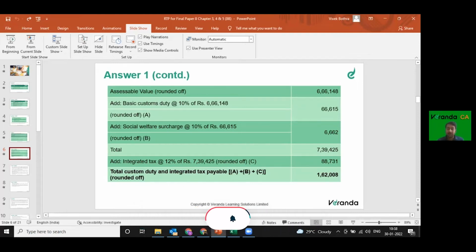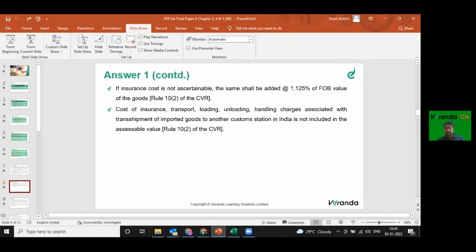The entire purpose of customs duty is again to give a level playing field. It is not to put you at any disadvantage. When you incur costs within India, these costs should ideally be included in the value of goods brought into the country, and that's why customs duty is leviable. Again, on any import as per the IGST Act, we have to pay IGST on reverse charge basis. So 12% IGST is leviable, and total customs duty and IGST is 1,62,008 rupees. The last one given here is not important for this question, but relevant.